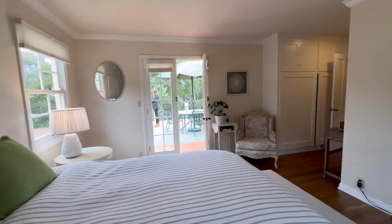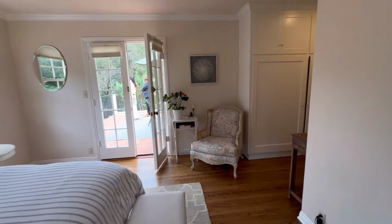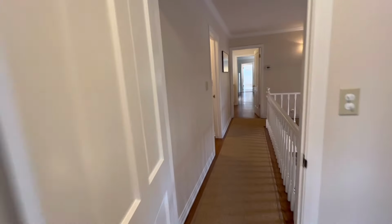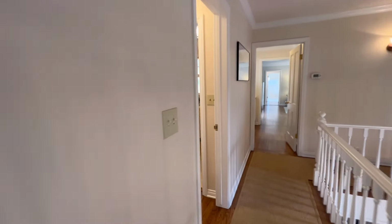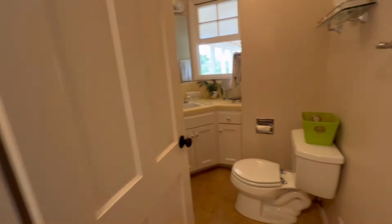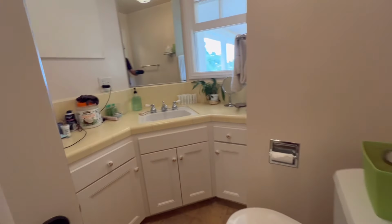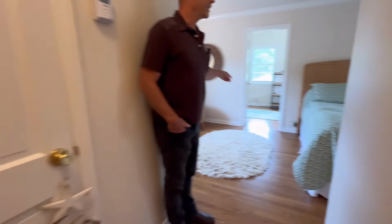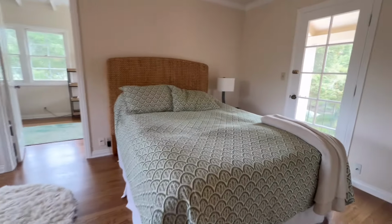Nice ensuite bedroom, a little terrace up here. Open up the energy. Yeah. Here's another original bathroom. Hasn't really been touched, but looks like it's in great shape. Dude, check out the office. Really cool. Oh, love that.